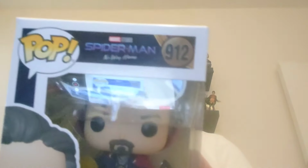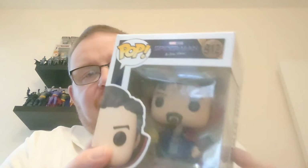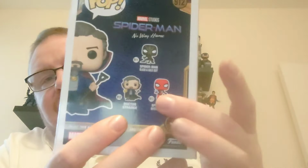And the second Pop I picked up today was one that I would have been getting anyway, but it's from the new Spider-Man No Way Home movie, and it is Doctor Strange. It was either £13 on its own, and they did 2 for 24, so I got the 2 for 24. I did see the Spider-Man today, and I would have picked that up as well, but the guy wanted 20 quid for it on the other store, and I'm like, not paying it. Don't need to pay that money for common Funko Pops, which are going to be everywhere in a couple of weeks. So that is it for Funko.